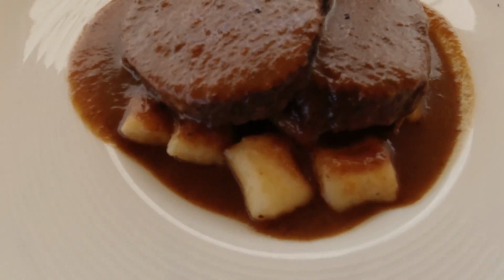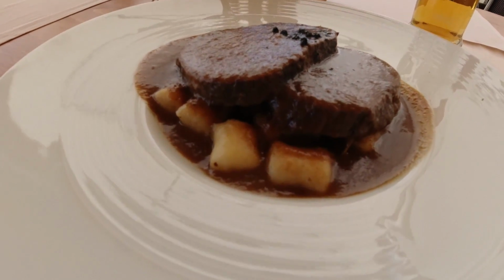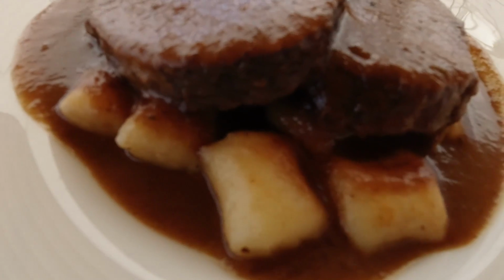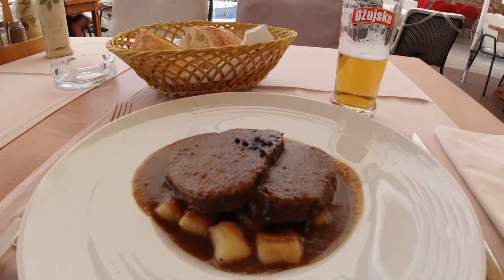Here, Dalmatian pasticada, a local dish. Dalmatia is a region of Croatia, the southern part of Croatia. So it is a beef dish with, I guess, sort of like pasta, little pasta things there. Looks good.